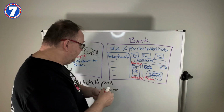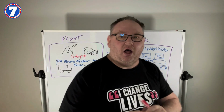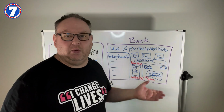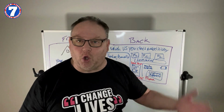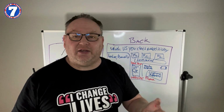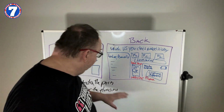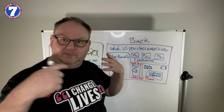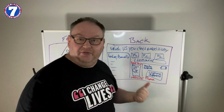Another place you could put the QR code is right here. You can put the QR code right there on the front page of your postcard. Now, if you're going to put a QR code on the front page, I would also include some sort of downloadable, like a free checklist or how to pack your home PDF or whatever you want to do that gives them something that will entice them to hit that QR code and give you their email.